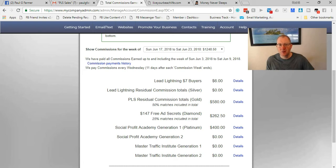260, 250 for the diamond level. Okay, that's a 147 one-time payment, pays you $100 over and over. 400, I had a Social Profit Academy sale. That was $400. That's 497 one time, pays you $400 over and over at $50 overrides. And then I didn't have any Master Traffic Institute sales or anything like that.